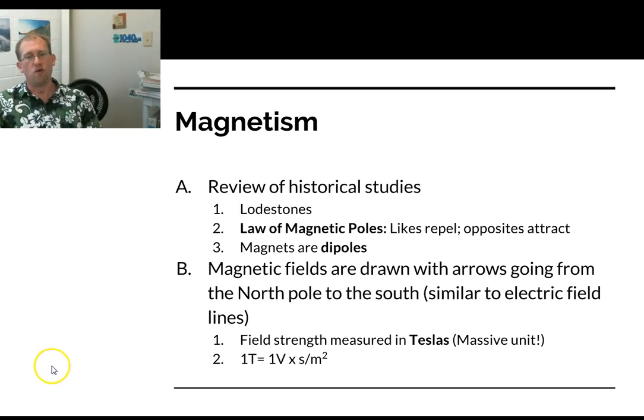Law of magnetic poles. This is something that you already know and are familiar with, that opposites attract and likes repel. So if you have two north poles, they repel each other, a north and a south attract each other. And so that is the law of magnetic poles.